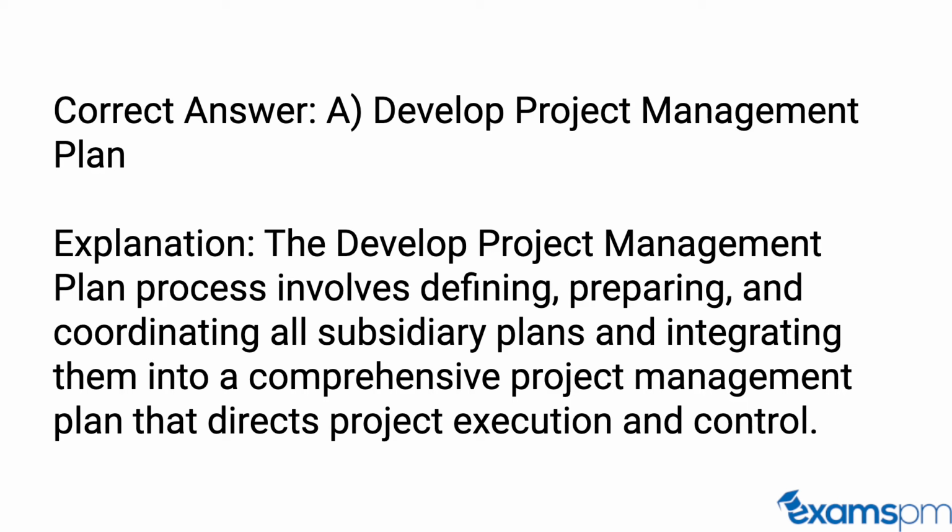Correct answer, A. Develop project management plan. Explanation: the develop project management plan process involves defining, preparing, and coordinating all subsidiary plans and integrating them into a comprehensive project management plan that directs project execution and control.